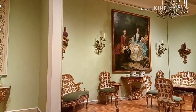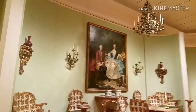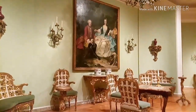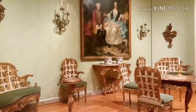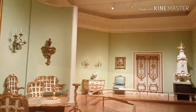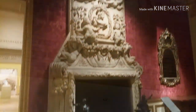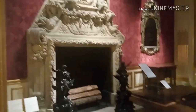I loved that chair personally. I loved that green cushion and that square design on the chair. There was something which attracted me, but I know the maintenance is tough, so I would not prefer that. I just loved looking at it. You can just take a good glance of it. I'm going to keep my mouth shut for a while so that you can have a beautiful glance of the beautiful things out there. The Central Europe.